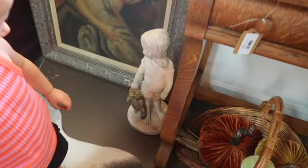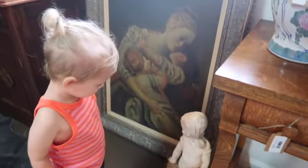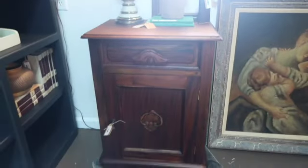A little girl with a bear, a bunny rabbit. Don't touch. She's cute. Oh, look at those bears. 86. Really pretty. You like that?